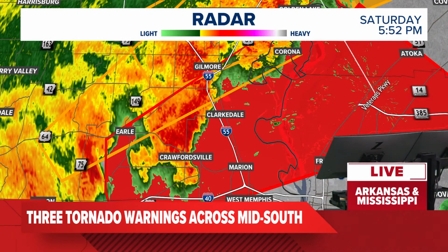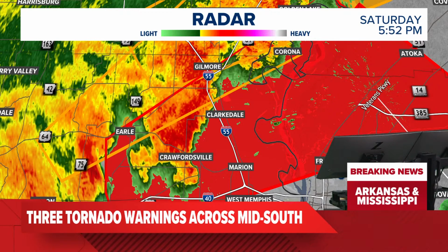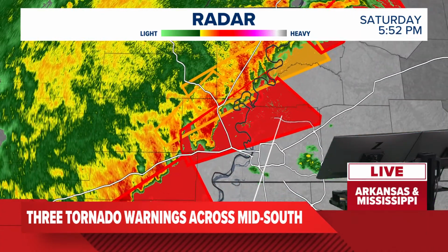And if we could pull this Max 1 full, I would appreciate that from production. Thank you. We've got the potential for a tornado developing right around in this area here. So several areas with that tornado threat tonight.